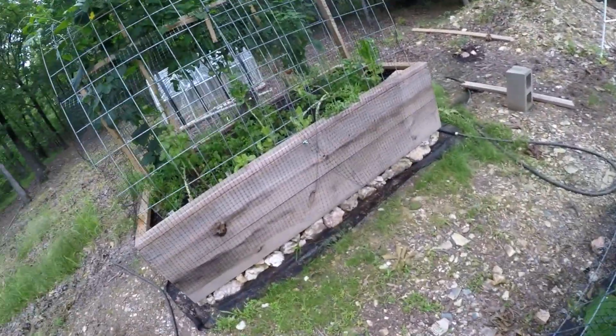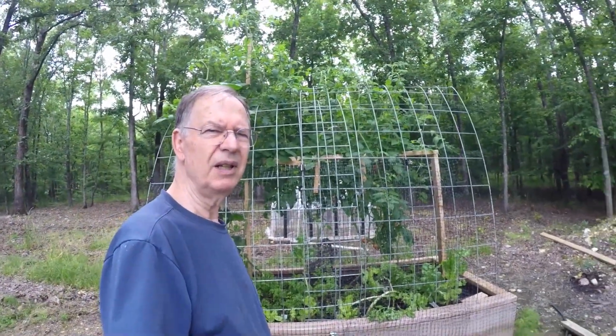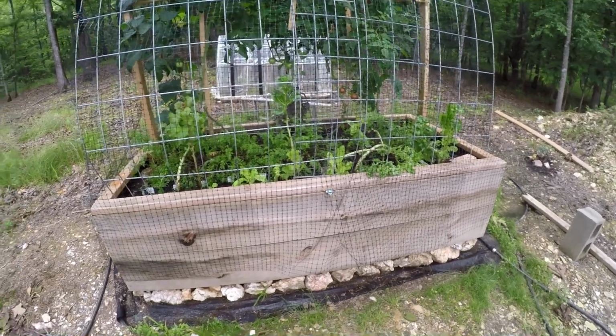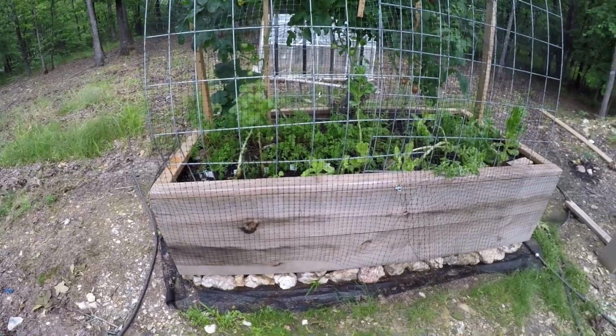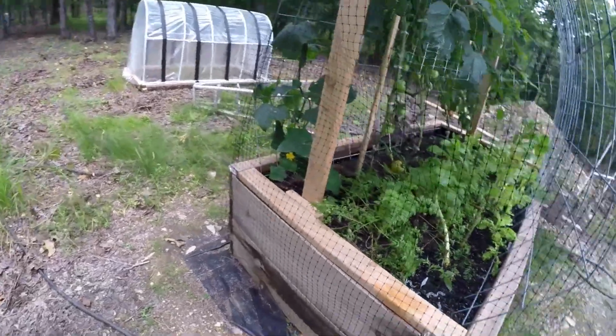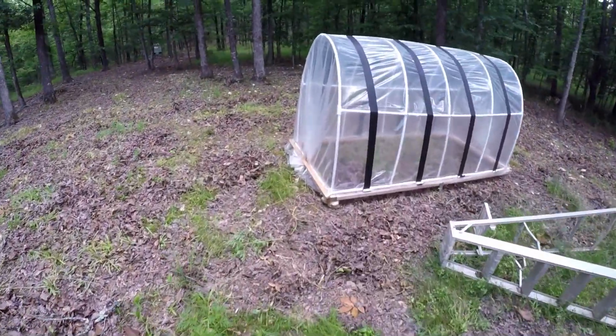Last January, I was watching YouTube and canning a few things that we bought, and got the urge to plant a garden. I guess it was December, January. I went to Lowe's and bought some 2x12s and sawed them with a handsaw because I don't have an electric saw. Screwed them together with screws and put this top over the top that I got off of one of the YouTube channels. And it's hinged and has a latch on it.